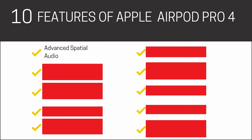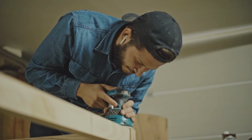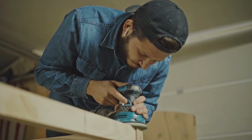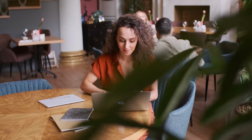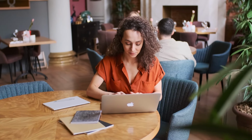Next, let's talk about the adaptive transparency mode. This feature allows you to stay aware of your surroundings while still enjoying your music. The AirPods Pro 4 can automatically adjust the level of transparency based on the noise level around you. So if you're in a quiet park, you'll hear more of the ambient sounds. But if you're in a noisy cafe, the AirPods will filter out the background noise more effectively.